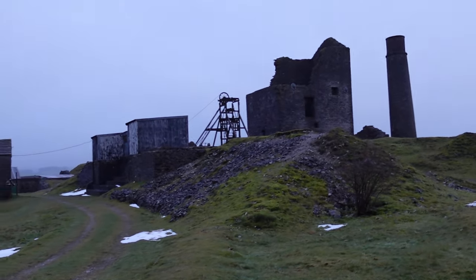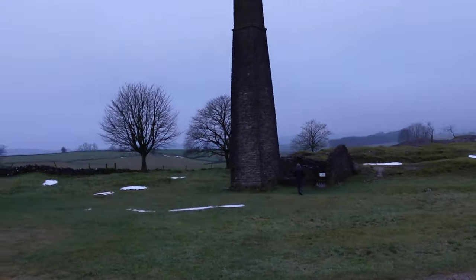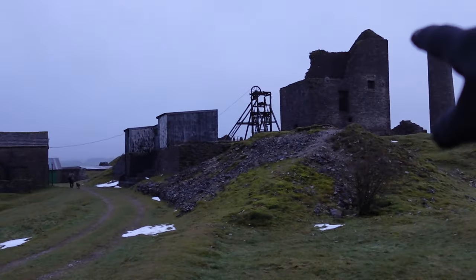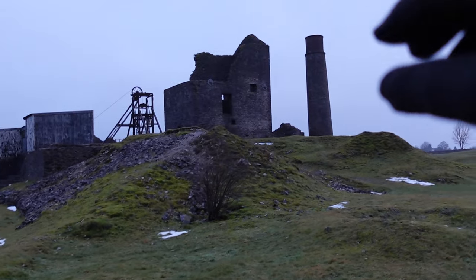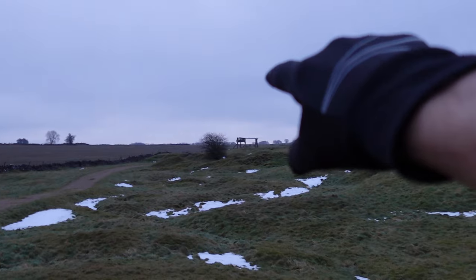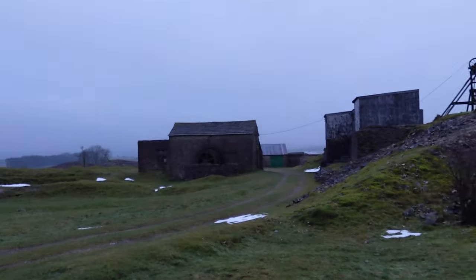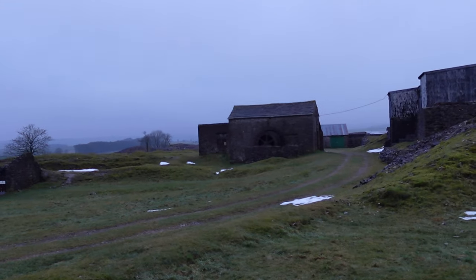So these would all be different mines then, I'm guessing. So that's one there. I'm not sure what that one is, but Andy will no doubt tell us. This one, I believe, is Magpie. This is the big, you know, the money shot, basically. And then you've got one over there, you've got one there, and there's a water wheel there as well.